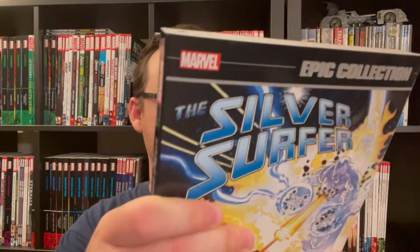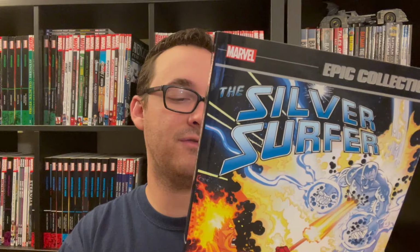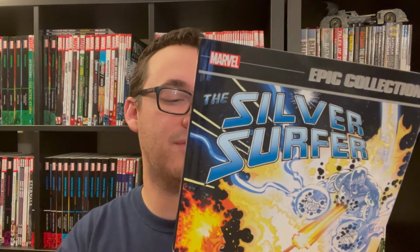This is my 3rd one here, and it collects issues 76 through 85, Annual number 6, Silver Surfer Warlock Resurrection numbers 1 through 4, and Secret Defenders numbers 9 through 10. So I don't think I've read any of this stuff. There might be 1 issue or 2 sprinkled in that I might have read from a Guardians of the Galaxy collection, because I know Silver Surfer ties in with Guardians of the Galaxy at some point in the 90s.